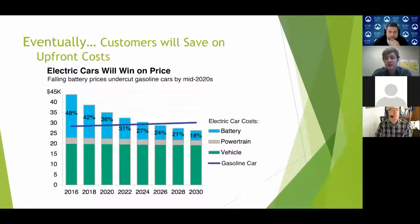Electric vehicles are cheaper to purchase, except for the fact that the battery is so expensive. So this is a study saying that in 2016, battery costs were about half the cost of the car. But as battery prices come down, just through economies of scale of getting a lot of batteries out there into the market, that is going to bring the cost down below an internal combustion engine at some point. And this is before incentives, not to mention the tax credit that is out there for most manufacturers.